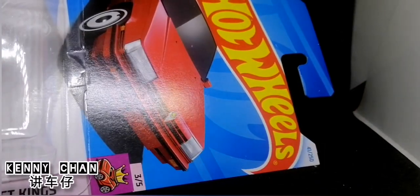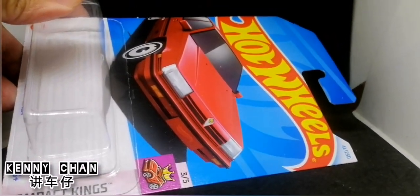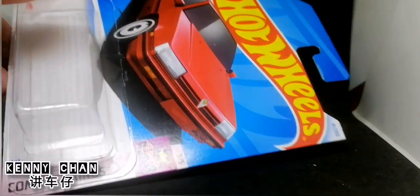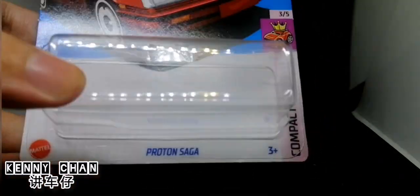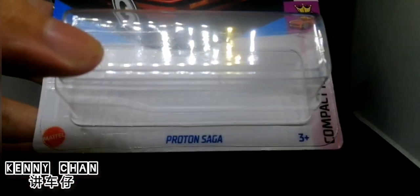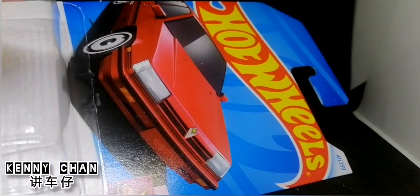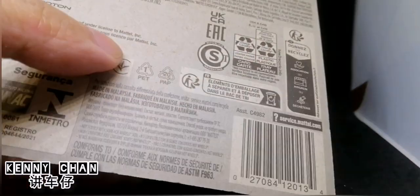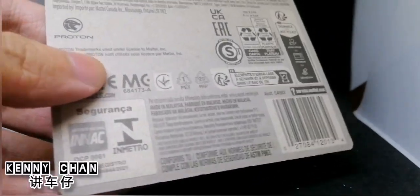So without further ado, the topic of today is the long-awaited, for me to review, 1985 Proton Saga. There's the name right here, the Proton Saga, and there's the art right there. It was part of the Compact Kings series, and because mine is an international card, it doesn't really say anything else back here.